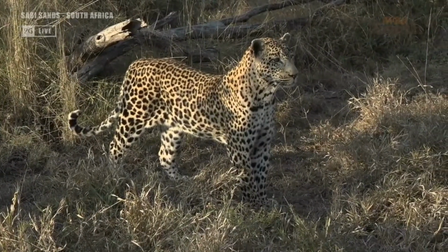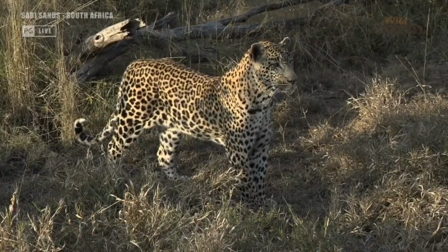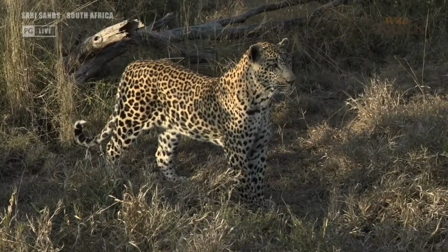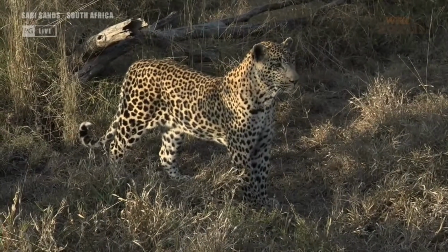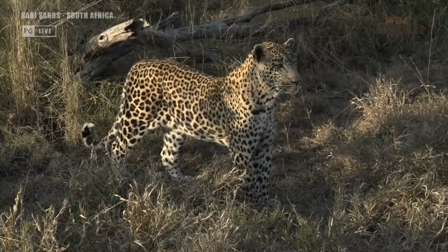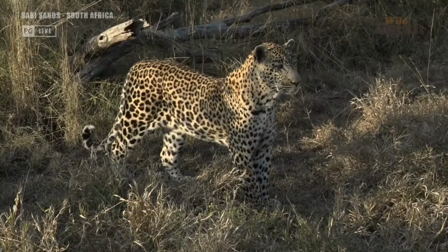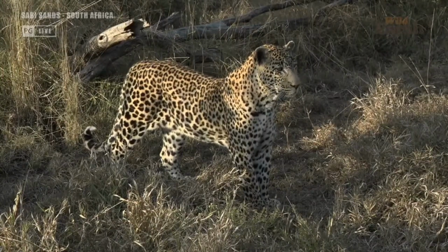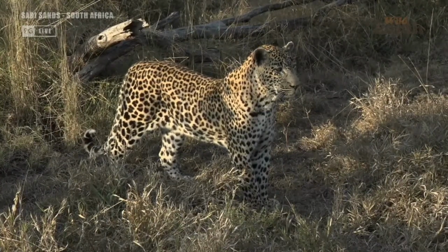I wonder if there's not a warthog or something that he's spotted, because he looks very, very interested in something. Either that, or he's just like, well, I'm going to come and pose and make sure all of you can see just how beautiful I am. I mean, he's still looking in good condition, all things considered. He does look like he could use a meal, but otherwise the rest of him is as big and as bulky as ever before.